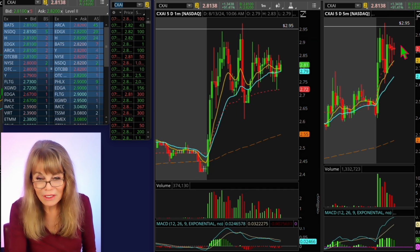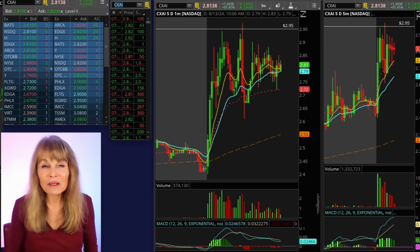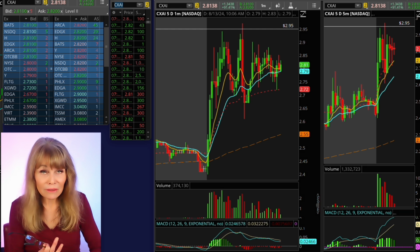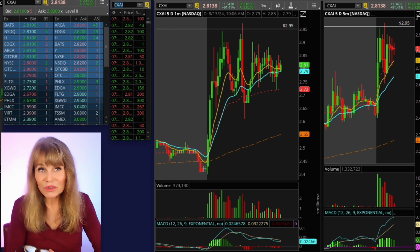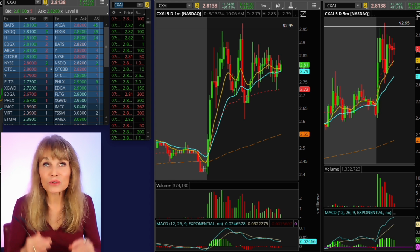You can see that beautiful bull flag forming here. So now you could see a little bit of combining MACD with your volume bars and candlesticks, and how you can really learn about what's going on in the traders' minds.